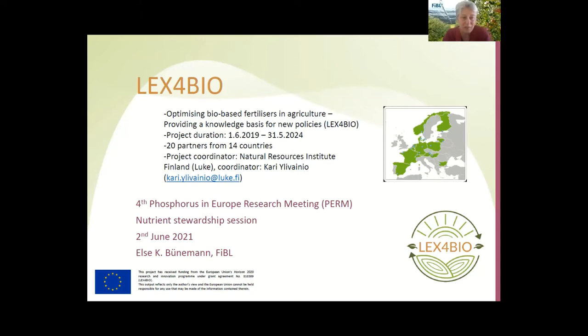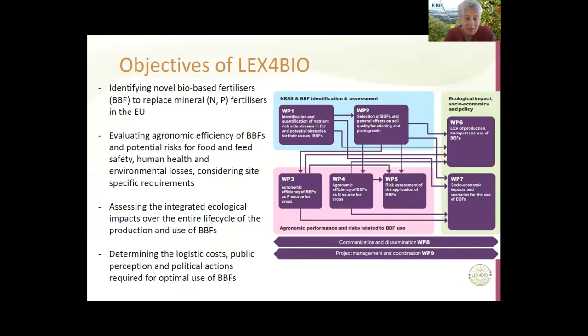So the Legs for Bio project aims to optimize the use of bio-based fertilizers in agriculture, and the overall aim is really to provide a good knowledge basis for future policies. The project has 20 partners from 14 countries. It started in 2019. Originally it was planned for 4 years, but then Corona struck and we had to prolong it for 1 year because all the field trials had to be postponed for 1 year. But you can move on, next slide.